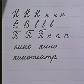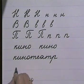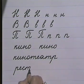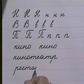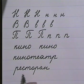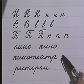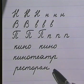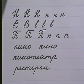We go to a nice restaurant. Restaurant. Ресторан. Кино. Кинотеатр. Ресторан. Кино. Кинотеатр. Ресторан. Very good. Our vocabulary is growing.